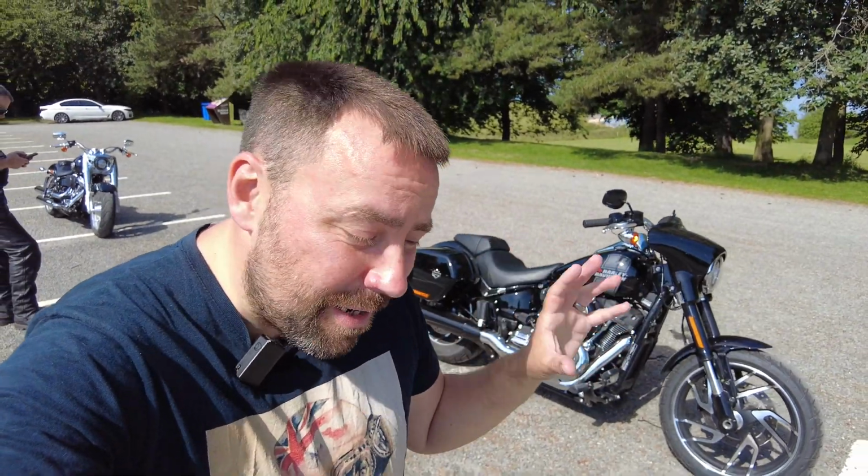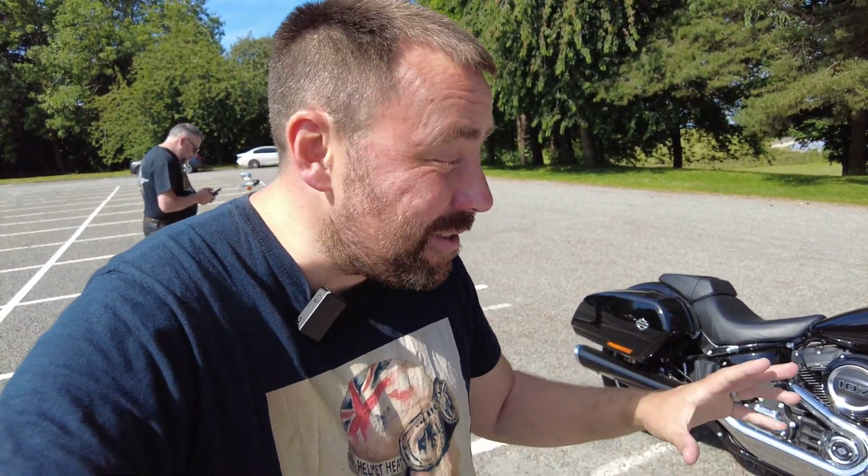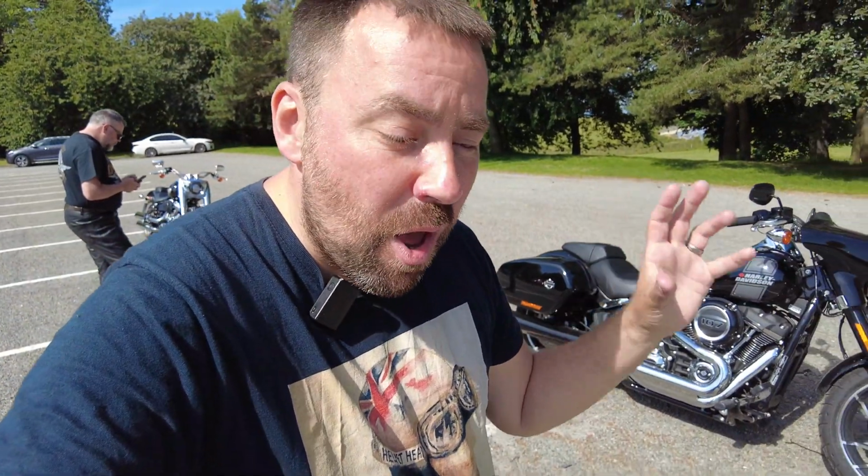And these aren't light bikes. So the weight of this is 317 kilograms. Like I said, it's not a light bike, but because you're so low down in that comfortable seat, it doesn't feel too bad. It doesn't feel like it weighs as much as it says it does. But I suppose that's the beauty of having a low bike with a low engine and a low seat height.